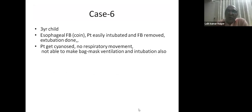Another case: a 3-year-old child with an esophageal foreign body, a coin. The foreign body was easily removed after intubation. Extubation was done, but immediately the patient became syncopal. There were no respiratory movements. I couldn't do mask ventilation or intubation. At the time of negotiating the endotracheal tube, it couldn't be pushed below the larynx.